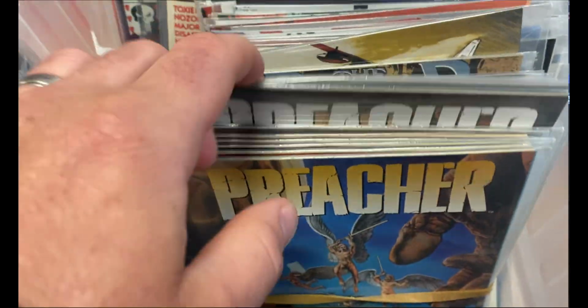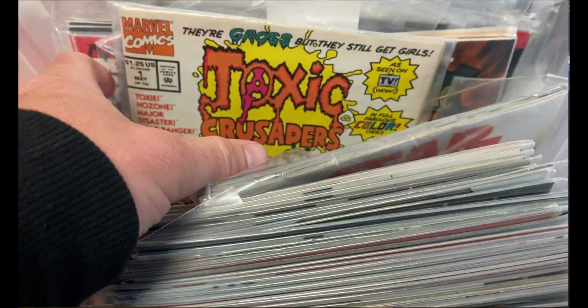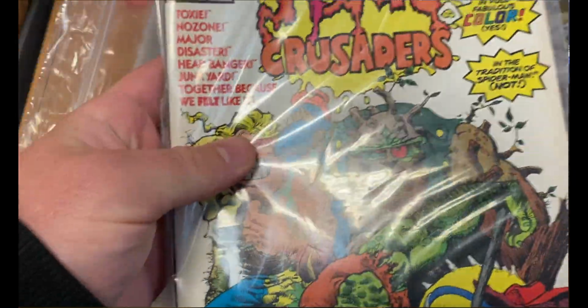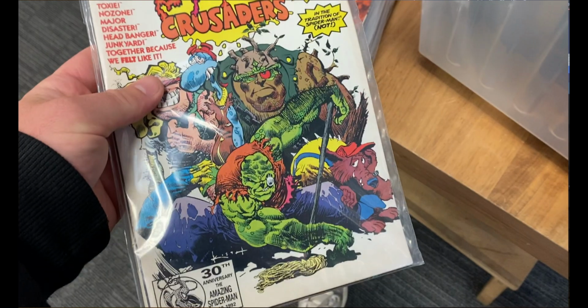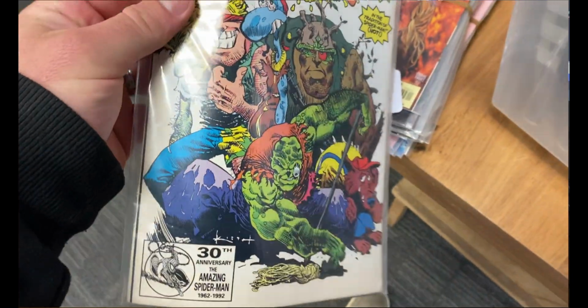But thank God we have managed to make some sales. But anyway, hit this charity shop, saw a game and that cool annual, TMNT annual, and this Toxic Crusader comic was really cool. But for a tenner, I just didn't want it that much, so I wasn't willing to pay.